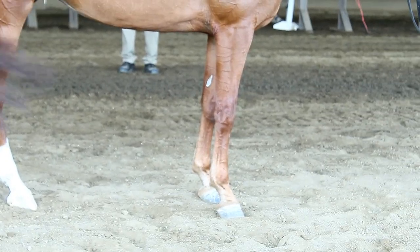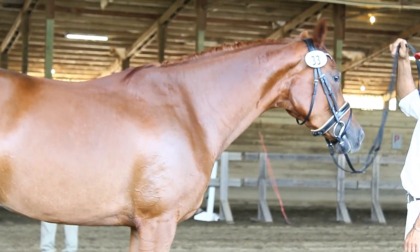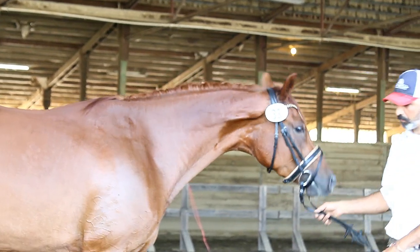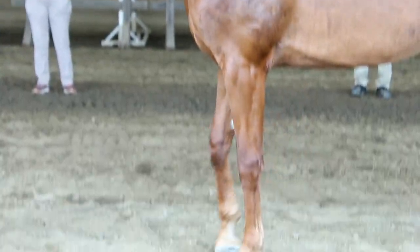Impulsion and elasticity, she has a 7. In order for an 8, she'd have to be a little bit more relaxed through her back, a little bit more swing through her body. She does have a really good lift in the front, but the hind leg mechanically needs to come up under just a little bit more. She definitely has some suspension.